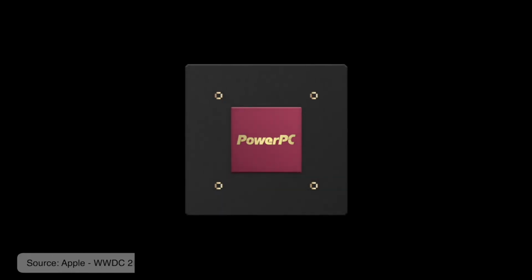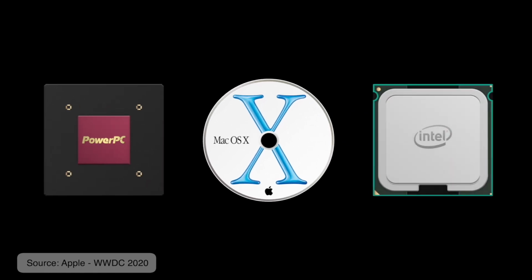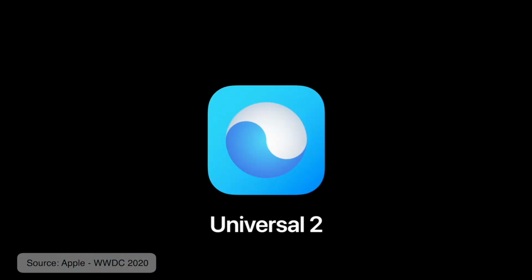And they're going to do that through two technologies. And these are nothing new. These are iterations from the last transition of PowerPC to Intel back in 2005. The first way is using Universal 2, which will basically create within one app, it will have the language to be run on both Intel and Apple Silicon. So you can run it on both computers with no issues.